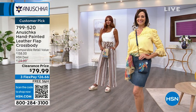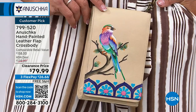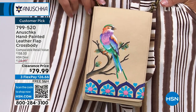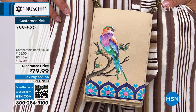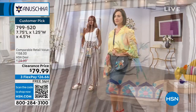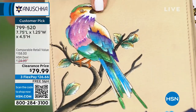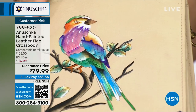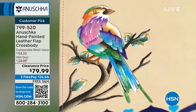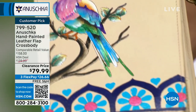So go ahead and open it up, and you can see all the cards that you can put in here on the inside. But we're looking on the outside at the beautiful bird detail. This, again, is all hand-painted by someone from the Anuschka family, from their artisans that work so hard to give us these beautiful bags. You can see all the beautiful detail. This has all of the colors of the rainbow. So if you are someone like my mother watching who loves birds, this would be a beautiful gift to give her for Mother's Day or any occasion, or no occasion at all.